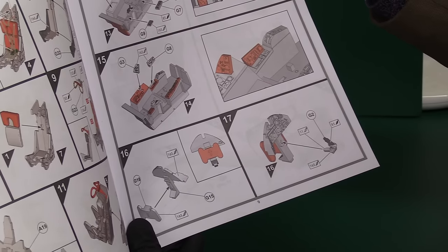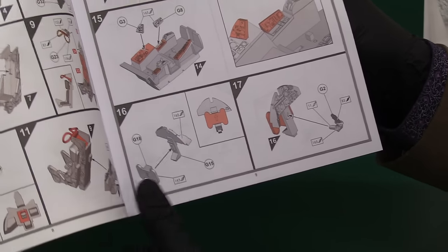yep, so all these instruments are going in, and then you've got your stick, because it's like a joystick control here.